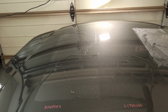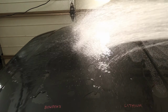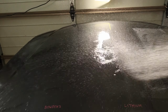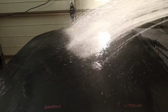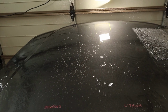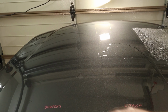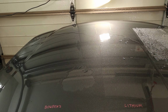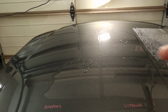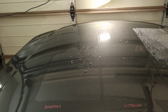Okay, I may have given the advantage to the Bowden's there because it sheeted off a lot faster. Let's just try that again. These 2 have been pretty competitive the whole way through, I'll be honest. All right. Okay, now this time the Bowden's not wanting to start, which occasionally these products do at this stage. I have to get a little finger tap to get it started. But yeah, I mean, these 2 still very competitive, so it sort of depends how the water's coming off, but both sheeting the water off pretty well.